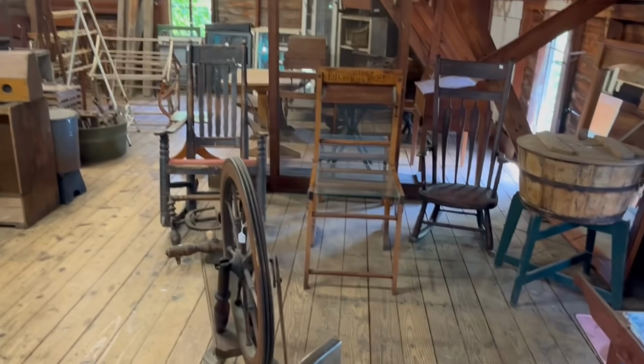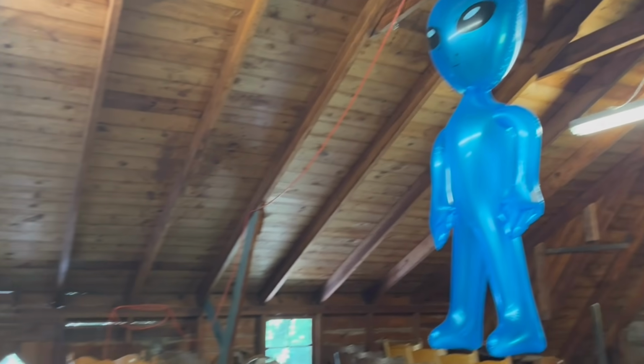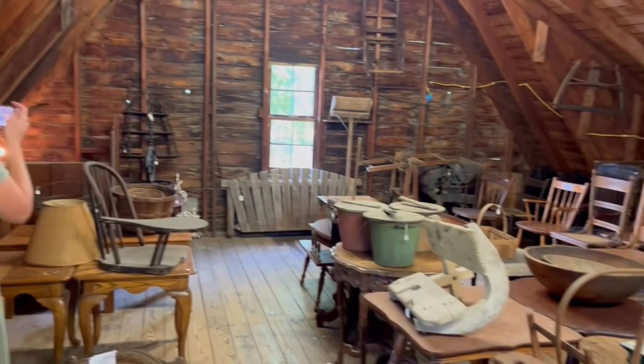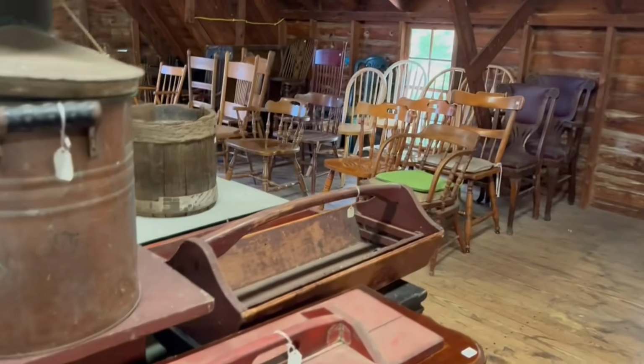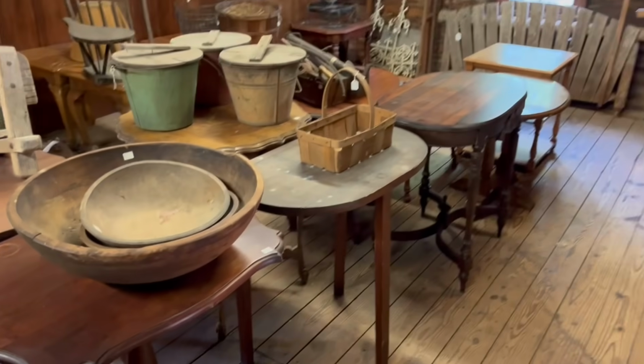Oh my goodness. Ooh, it smells amazing up here. What is up with the alien? Okay guys, this place is hotter than Hades, but look, and then there's a weird alien hanging behind that. It's definitely part of the aesthetic. Yeah, all this great stuff.